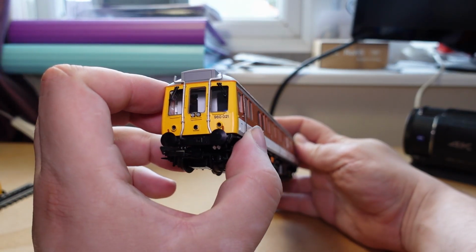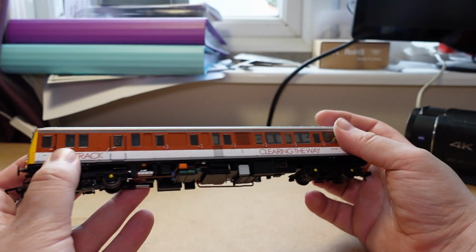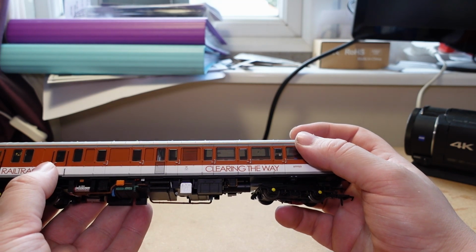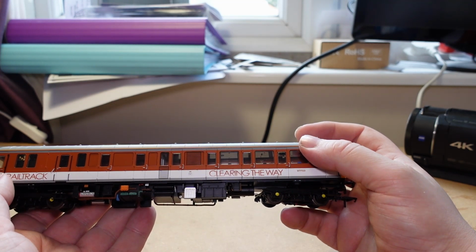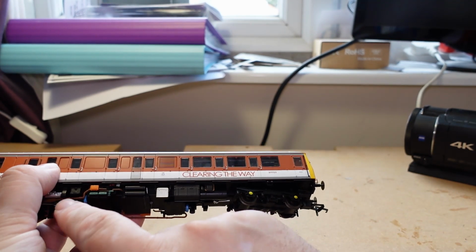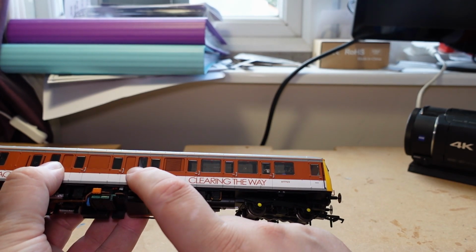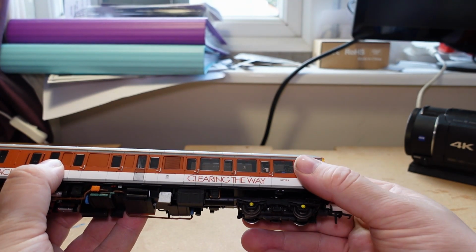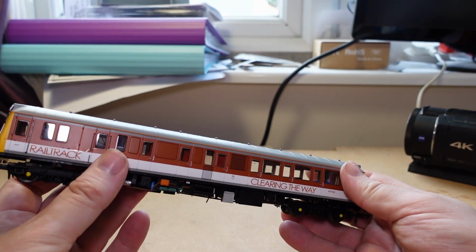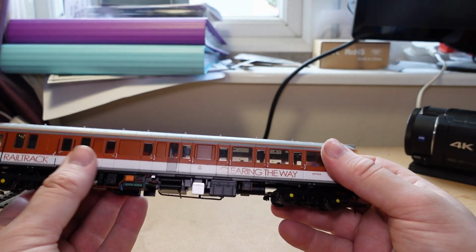So this is 96021. You've got nice details on the handles, grab rails, nice paint job on the bottom. The grills look quite nice. I don't actually know what this looked like in reality. You can see your speaker in there and the motor block.